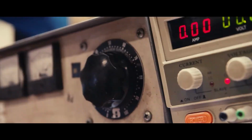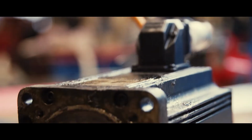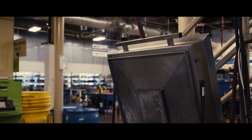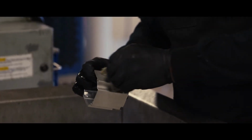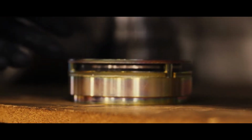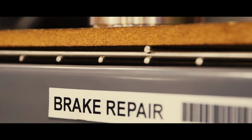A lot of companies and maintenance buyers that are not familiar with motors, they hear motors, they think that they need oil. Actually, it's the complete opposite. We have several different types of cleaning methods to help extract the oil and the contaminants from these components before the motor is reassembled. Every step of the process is a deep clean. A longer lasting brake above spec is possible.